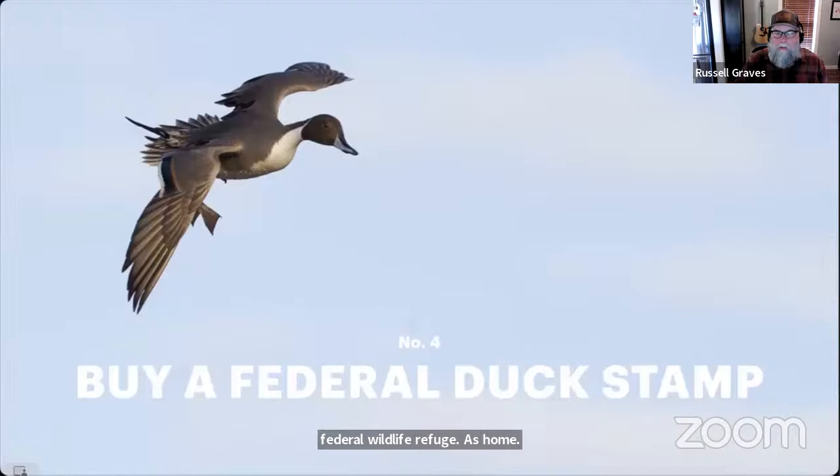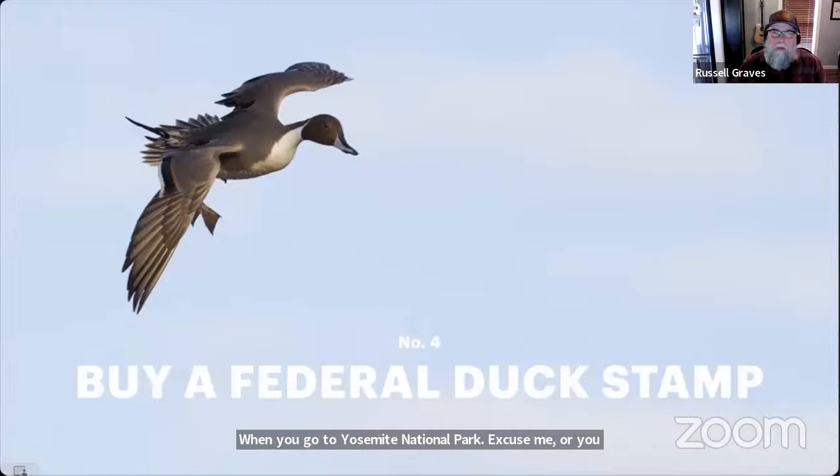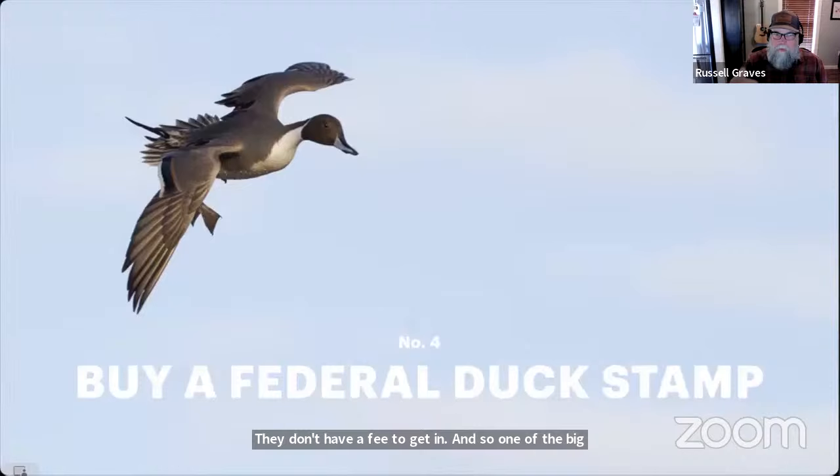So you've got to think about how these things are set up from a governmental standpoint. The wildlife refuge system in the United States is part of the Fish and Wildlife Service. The National Park System is part of the National Park Service. So even though they're all federal land, they're supported financially in different ways. When you go to Yosemite National Park, or one of the other big national parks, and you pay your entrance fee, that's a big way those national parks are supported. When you go to a wildlife refuge, a lot of times, which Bosque del Apache is not one of those, they don't have a fee to get in. And so one of the big ways that their mission gets supported is through federal duck stamps.